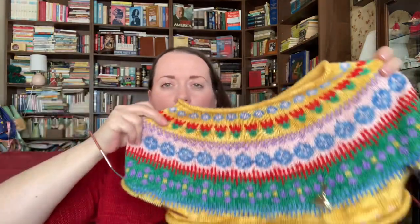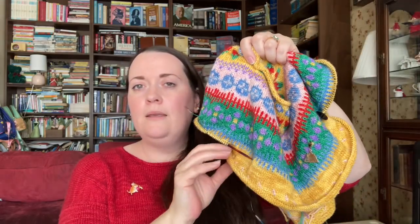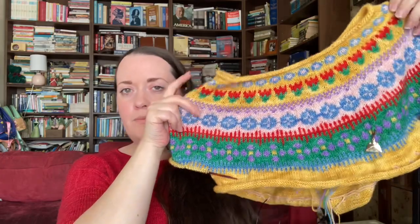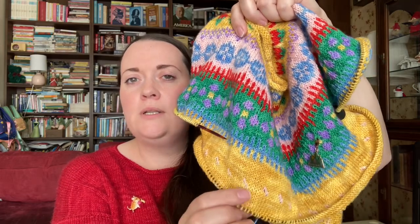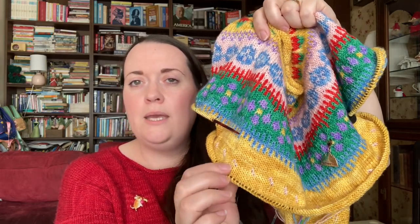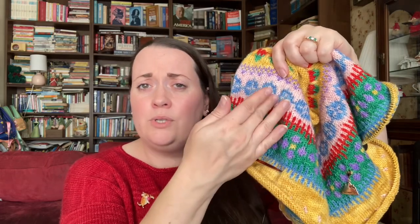I'm trying to figure out which side is the front. Here is my progress for Mary's Wizard of Oz sweater. I just did the first line of little blips. I did the light pink, and I think I'm about ready to do the next one, and I'm going to do red. And really, I'm just looking at the colors I haven't used in a while, so it had been way up here since I used the pink, so that's why I chose to do the pink. And then red is next, so I'm going to do red.